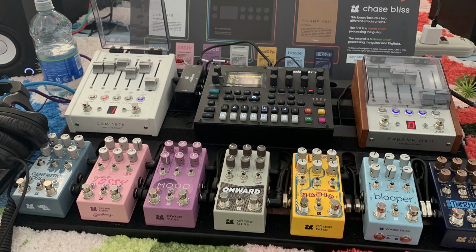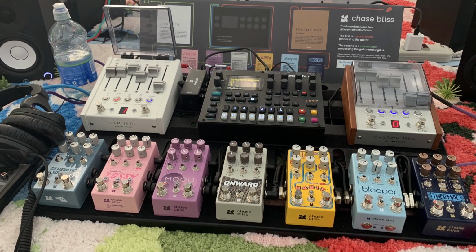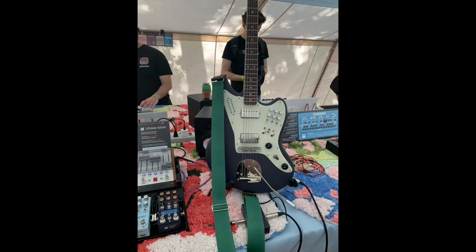Another one was Chase Bliss pedals. Now it's no secret that I really like pedals. And it was great to see a pedal company there. Not just any pedal company, but probably one of the most sought after pedal companies on the go just now. But the biggest aspect of their booth was the built guitar with the Mood built into it. And yeah, that was great to play. There wasn't many people picking it up when I was there. It is mainly a synthesizer event, but it was great to be able to have a wee shot.